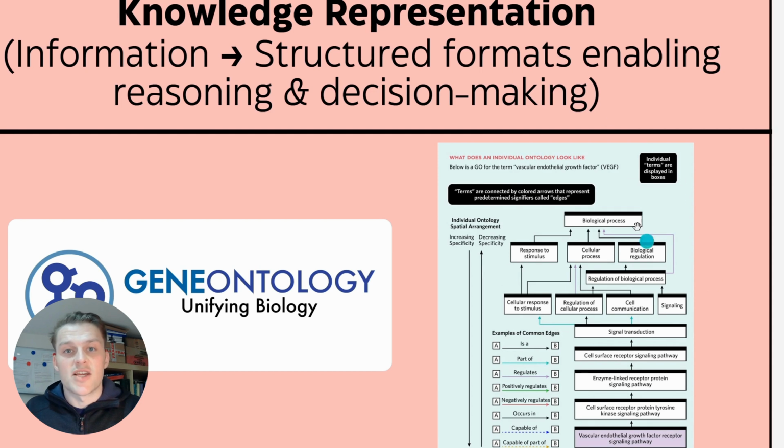This structured representation helps researchers answer questions like what genes are involved in a specific biological pathway, or which processes are active in a disease state. But one reason these knowledge representations are particularly powerful is because you can integrate them with other tools.